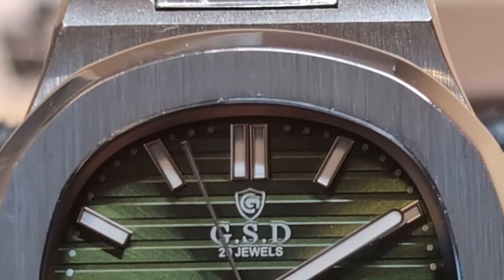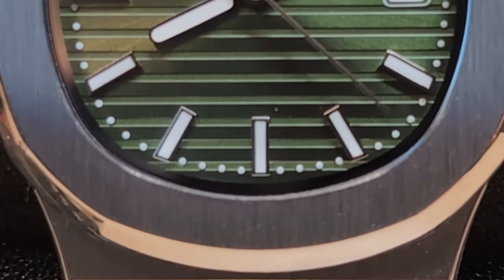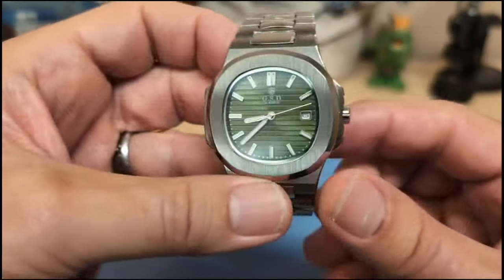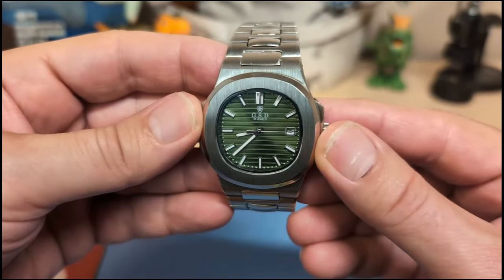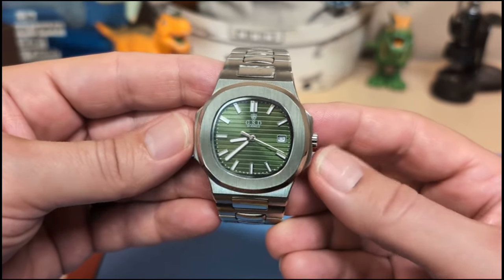This watch only comes in two colorways. We have the green I chose, or they have the Tiffany blue. I guess GSD decided if you're going to have a Nautilus homage, you might as well go whole hog. The watch is 39.5 millimeters wide at the flats of the bezel, but 42.4 if you measure from ear to crown guard.